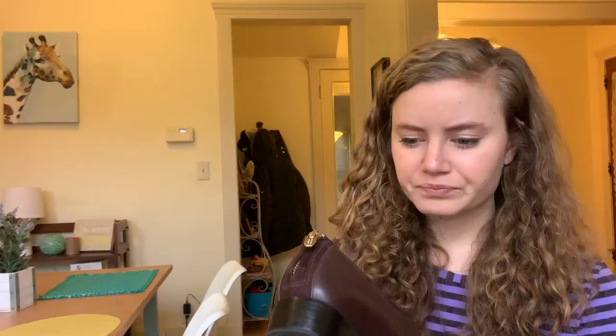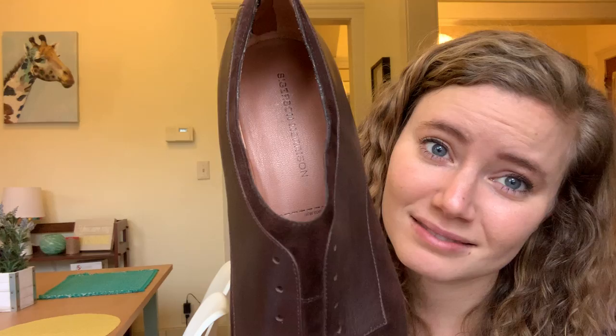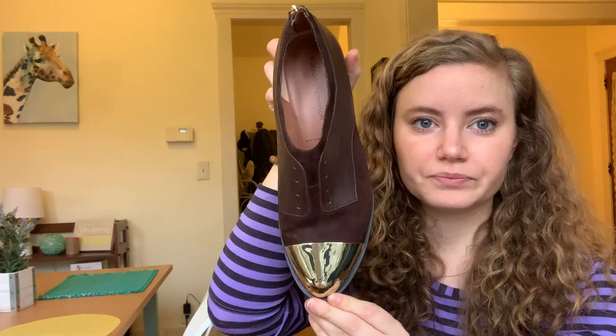Gosh, things are falling. All right, this is my last thing I bought, and it is a pair of shoes by, oh gosh, I am butchering all of these names. I apologize. Sigerson Morrison? But yeah, it's a pair of Oxfords with these gold tips on them. They're really nice. They're in great condition. I don't think they have any flaws. They look like they've maybe never been worn.